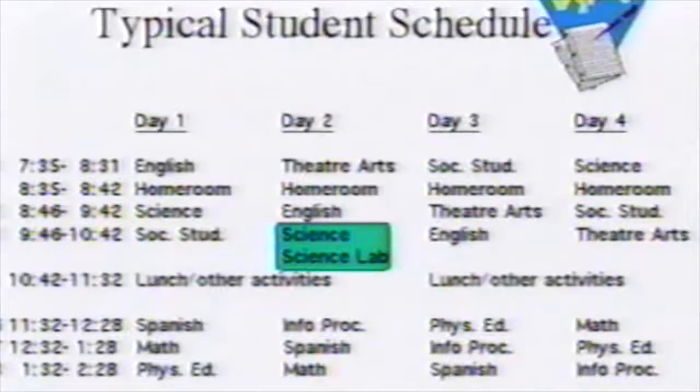For example, this student has English during the first period on day 1, the second period on day 2, the third period on day 3, and not at all on day 4. The same type of rotation takes place with the classes after lunch.